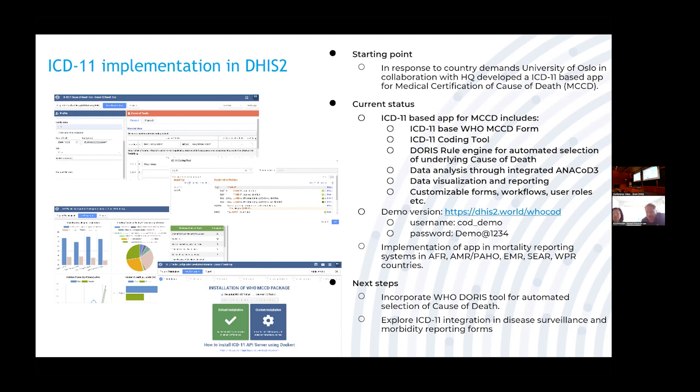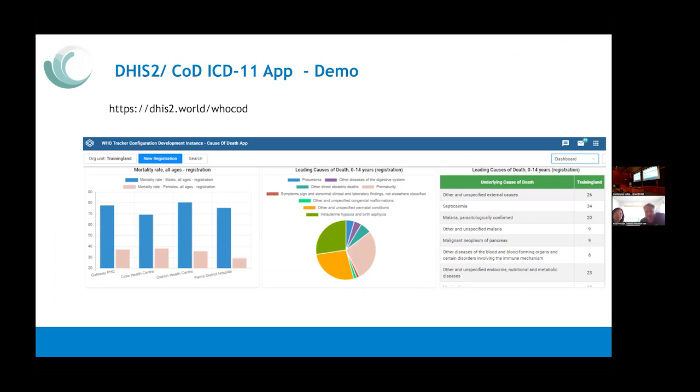And in terms of next steps, I just want to highlight that one of the key big challenges is to facilitate this process of automation of the input data and the cause selection data. So that is something which is still going on and we are working to refine this. And then of course, all the aspects related to integration with other disease surveillance applications and also vis-a-vis morbidity data collection. So with that, let us stop here, and we hand over to John for the demo.